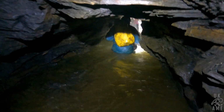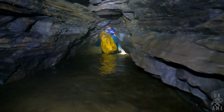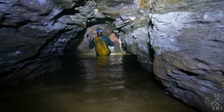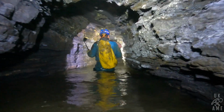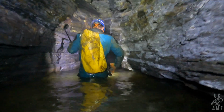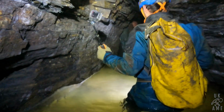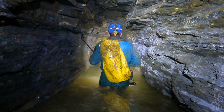Down into another drift. Sorry about the lighting not being as good as usual, but I'm trying to get in here. Very clear. Gorgeous how clear this is. That's just the slide off. You can tell how clear the water gets, very quickly disturbed, obviously, with the stirring of sediment.